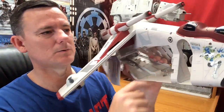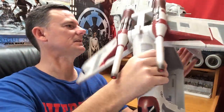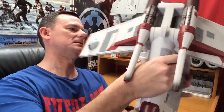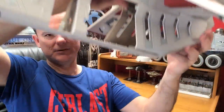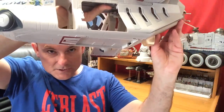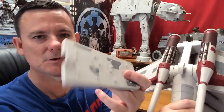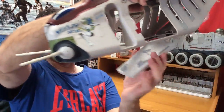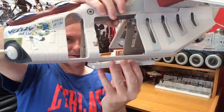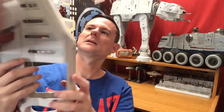But here we got some peg holes, and the really cool thing for this is that some of you guys haven't seen this. There's a little button right here, and you have your troops, and you just press that, and it drops off. So basically what you can do is have your soldiers or clone troopers attached to these peg holes. Simulate you're flying in like so, press the button, take off, and leave it there with the troops. Which was a pretty cool thing that Hasbro put in, and that just clips back in.